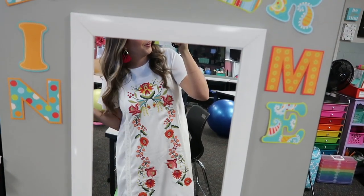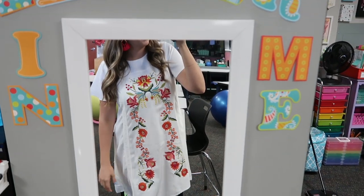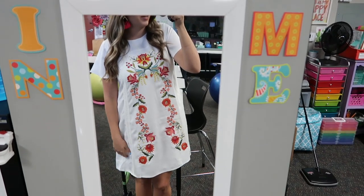I also curled my hair. We have a meeting today, a staff meeting with all of the important district people coming. So I always want to look a little bit nicer and more presentable on those days. So that is what we got going on today.